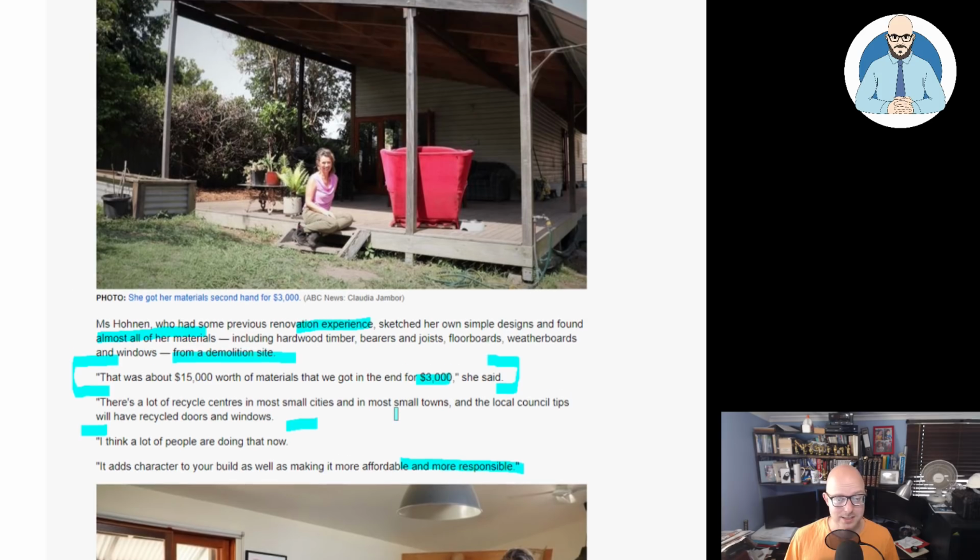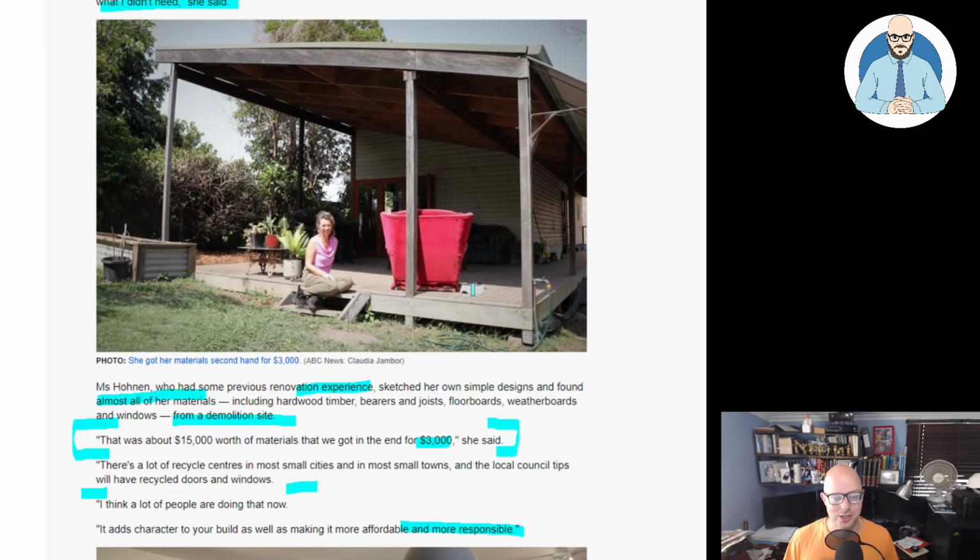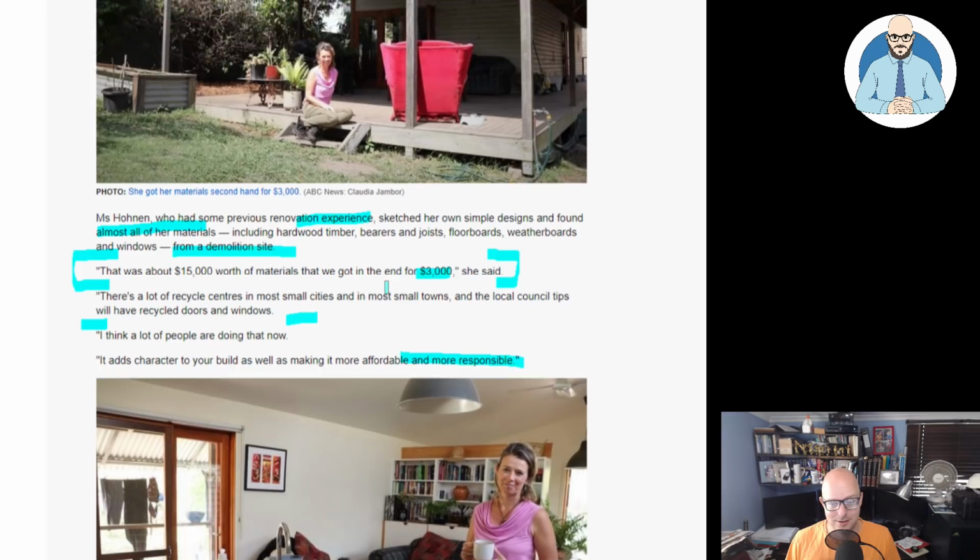Well, yeah, I mean, it is smart to reuse stuff. It certainly is. Nothing wrong with it. The only problem with weatherboard is you want to make sure you're not buying a whole bunch of lead paint covered weatherboard that you have to reseal, and some of these contaminants. So there's things you need to check when you're looking at recycling products.